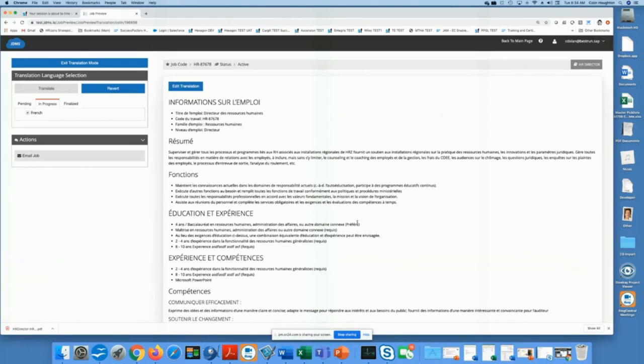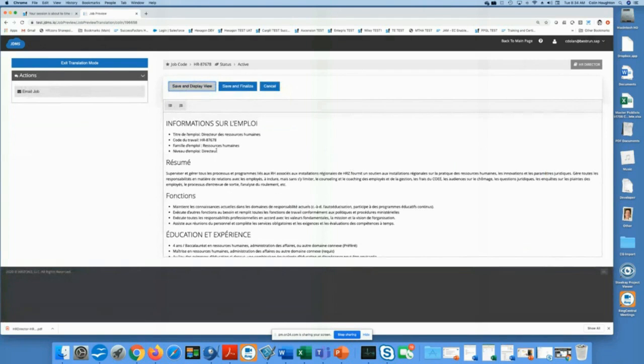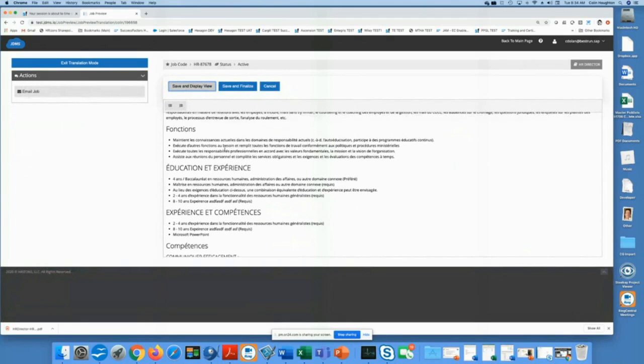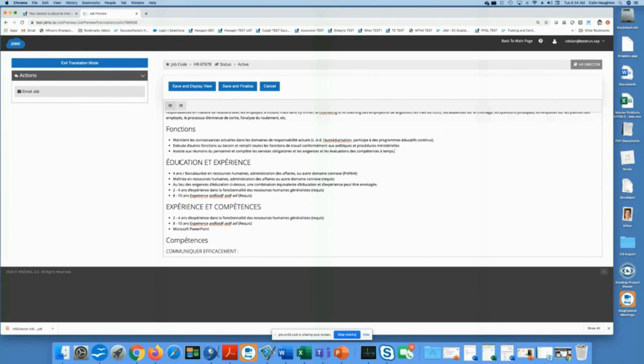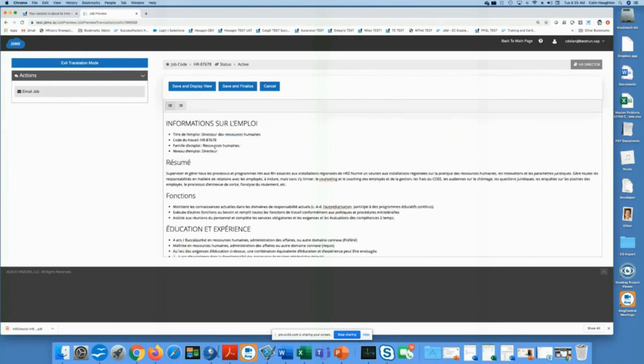And it's possible that this job description for people being presented in French, for example, or in France, or perhaps in Quebec, may have some other requirements. So the editor has the ability to make changes as necessary to the text in the system, potentially even add a bullet, or potentially remove some content. Again, that is their job as the translator to ensure that it has the appropriate content.